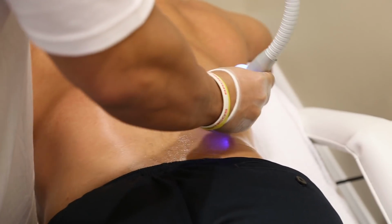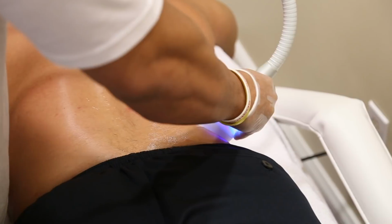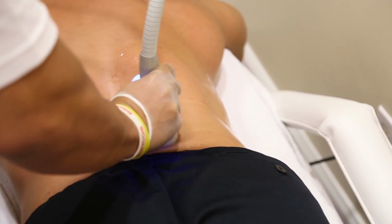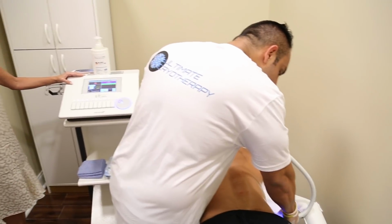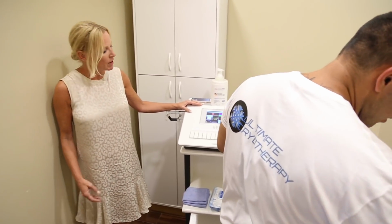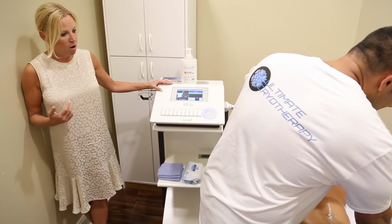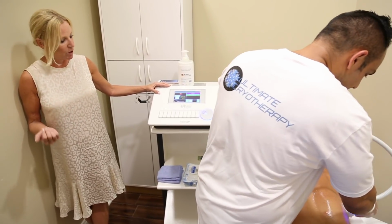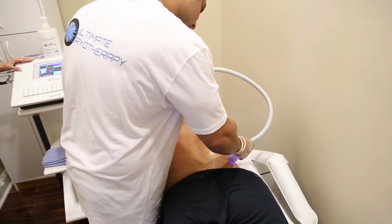So when did this procedure first come to be? So the company is Pagani. Pagani is primarily a medical and aesthetic company that was developed in 1946. This product was created in 2014. It actually won Innovation of the Year at a Paris trade show. And we recently brought it over into the United States at the beginning of this year.